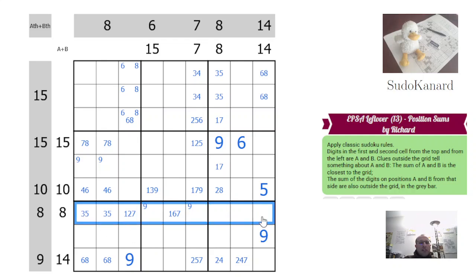Oh, I've been missing a Sudoku elimination. That's a 5. Not that it doesn't seem to matter that much, but actually that's a 3. So there is a 1 in here. That's not 1, that's not 7.